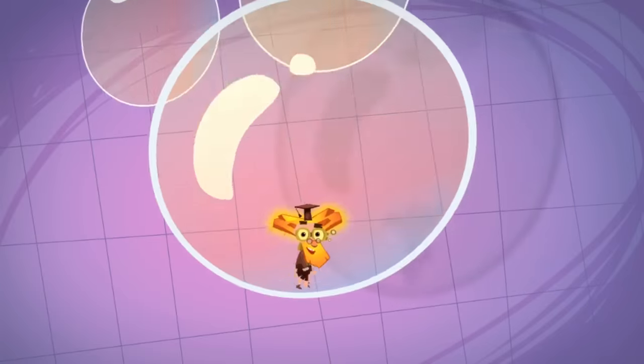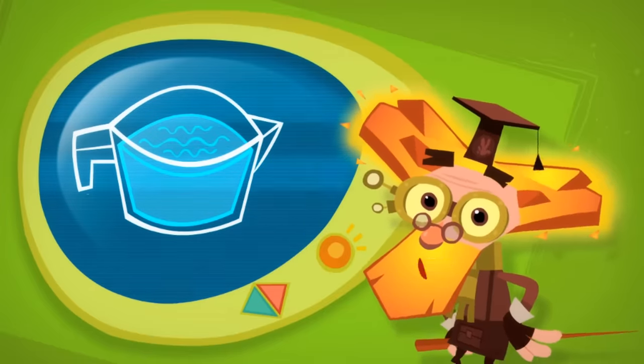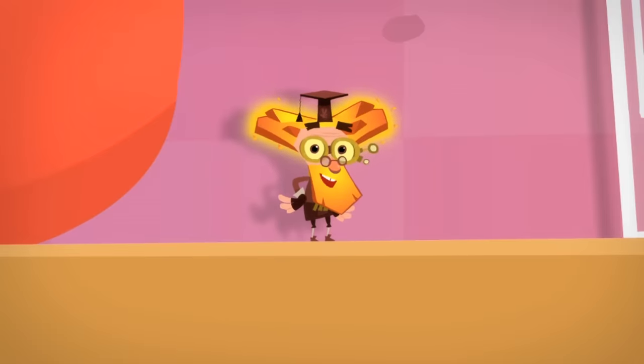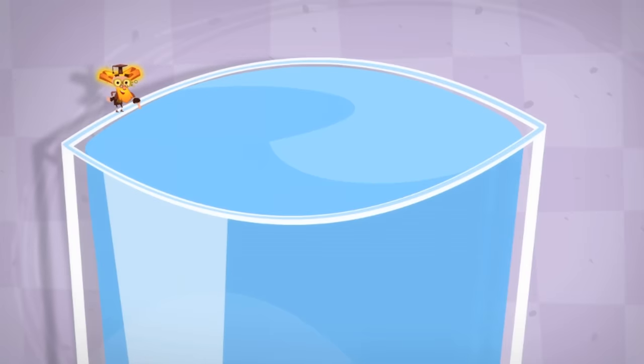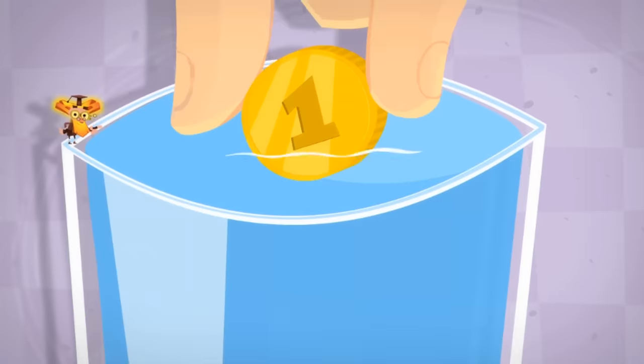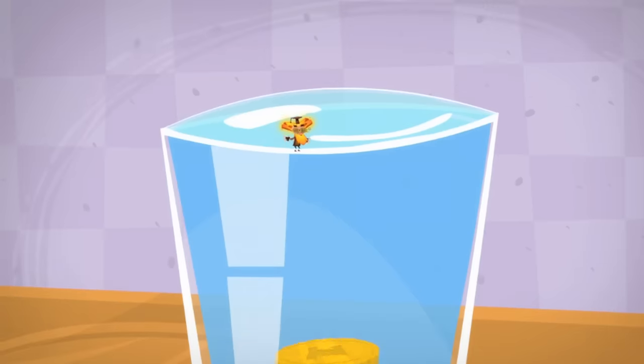Do you know why you can blow bubbles out of soapy water? At the surface of any liquid, there's an invisible film that is very thin but very strong. If you want to see it for yourself, fill up a glass with water all the way to the very top. Now you need to take a coin and carefully drop it into the water sideways. Then drop in another coin, and another, and another. You'll see that the water doesn't pour out, but rises up and forms a hump.